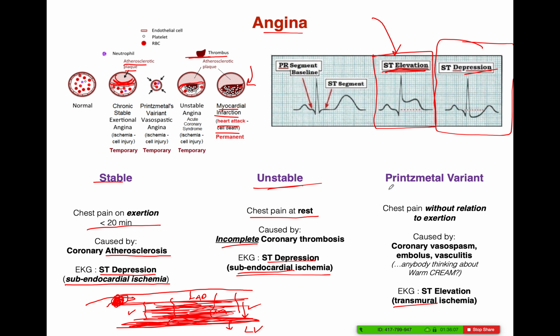So there's also this idea of a Prinzmetal angina. All you need to know about Prinzmetal is it's completely random. What's happening here is, if you look at this image, rather than having some sort of clot obstructing or some sort of thrombus, here the muscle in the wall of the arteries just randomly decides to spasm and close. So it's not going to be related to rest or exertion. It's just going to be a completely random event, okay?